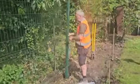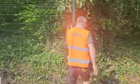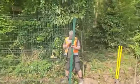Now he's just putting a post in. Yeah, cap on it, buddy. Get a cap on that. I'm going to give it a nice clean down, a little respray as well while we're here. Absolute booming day today, beautiful. So this here is actually becoming a favourite fence.